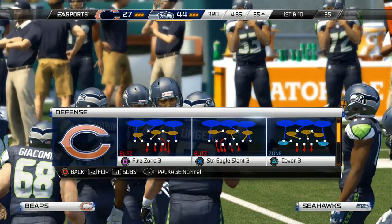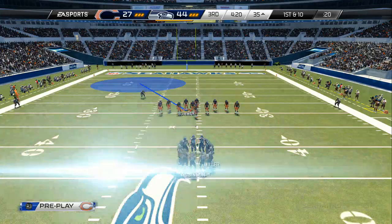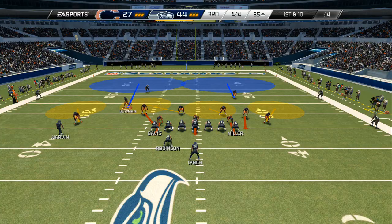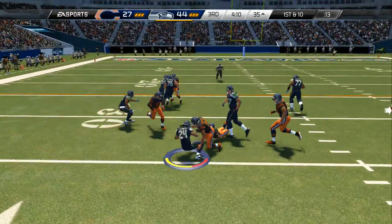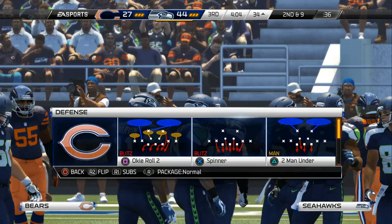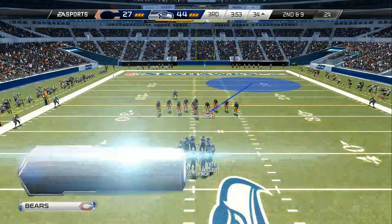They give the quarterback extra time, and he makes the throw down the field to pick up the first down. First down. He picked the wrong hole. He should have cut it back. He didn't, and that's why he was tackled.